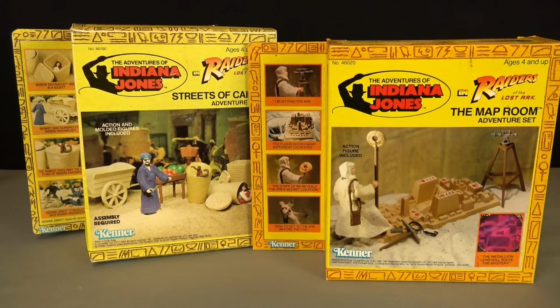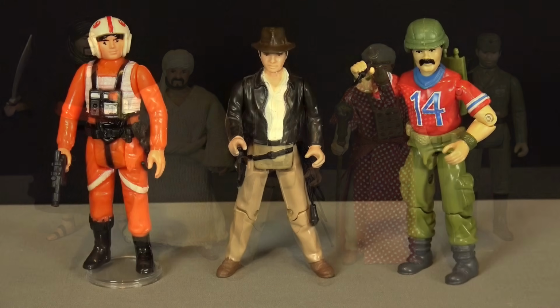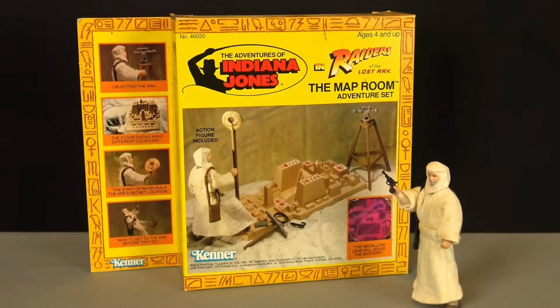The range included several 3 3/4 inch scaled action figures that featured a sort of hybrid of the articulation offered by Star Wars and G.I. Joe. But where the toy line really comes to life is with the high quality vehicles and playsets.